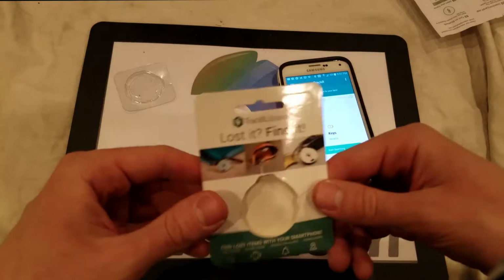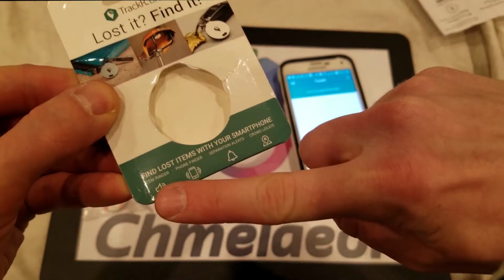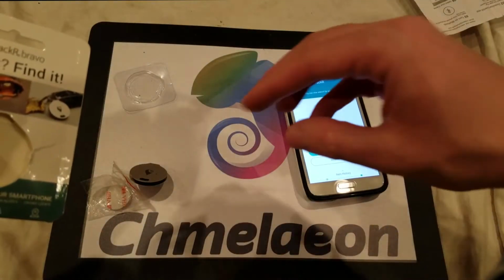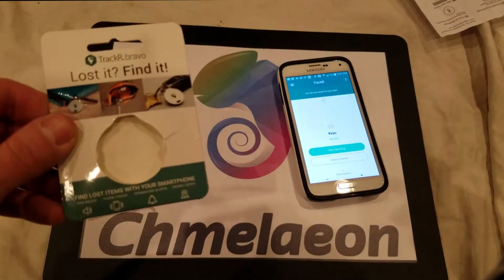Now, a couple other features of this thing. We already went through the item ringer and the phone finder. It's got a separation alert, so if your phone goes too far from this device, say you're going to your car and you're about to leave, your phone will remind you that, hey, you left your wallet behind. Kind of a neat feature.